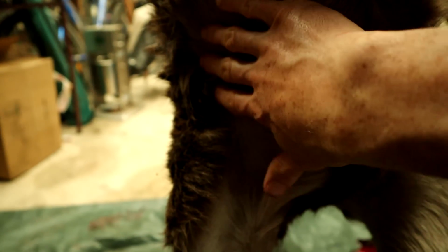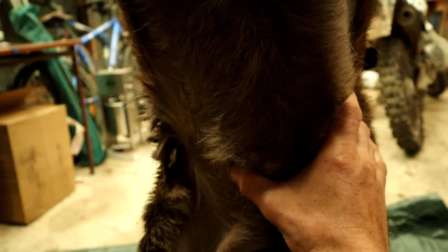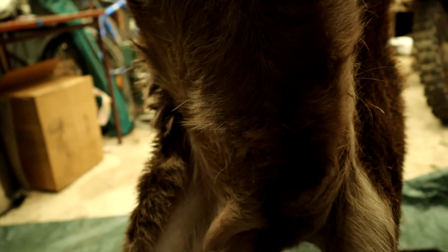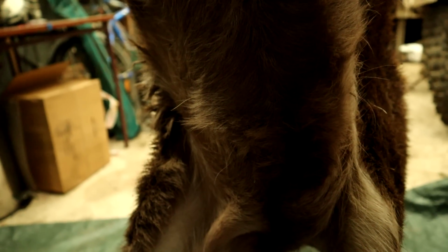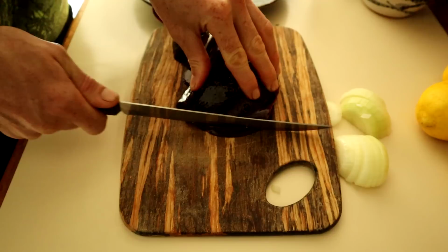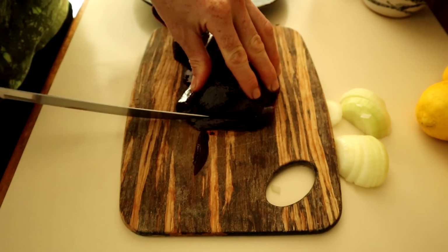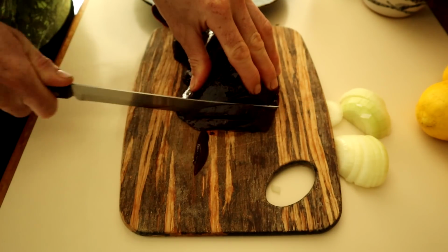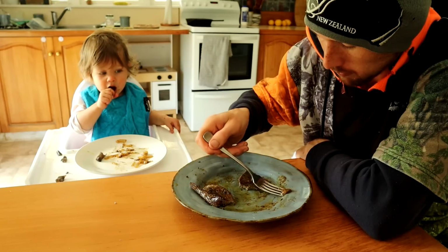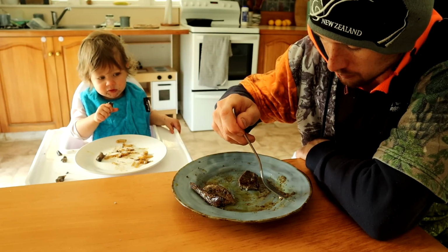And then inside of here, obviously we've already removed the organ meat. So we've got the heart and the liver and all that stuff, the kidneys. I just like to fry those up with a bit of butter and garlic and some herbs and some onions, and they just taste wicked, they're good to eat.